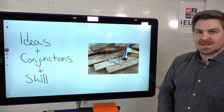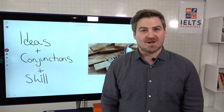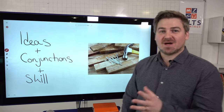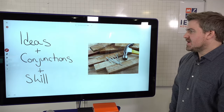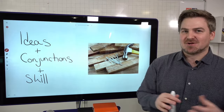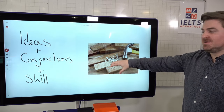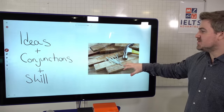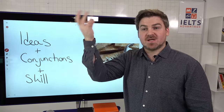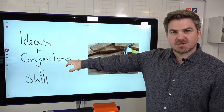So how do you make complex sentences? I could create a whole course on how to make complex sentences, like a 12-hour course, and I'm sure you don't have time for that. A really great way of thinking about it, instead of thinking about independent clauses and dependent clauses and where does this go here, just think about pieces of wood, nails, and a hammer, okay? So the pieces of wood are your ideas, all right? So you're going to have multiple ideas probably going into one sentence. The nails are conjunctions. What are conjunctions?